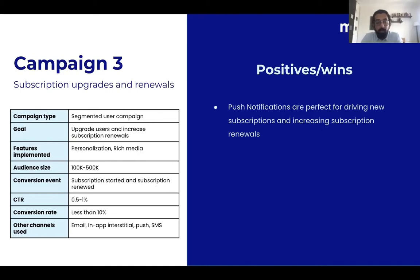Their click-through rates are, again, well within our benchmark. So we've benchmarked about 0.67% for click-through rates. They're at 0.5 to 0.1. So it's good to see that they've been able to hold that up.